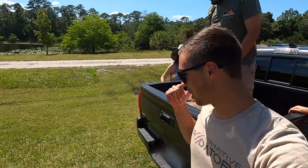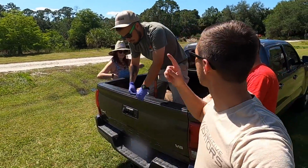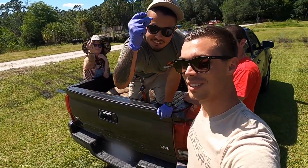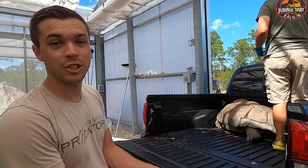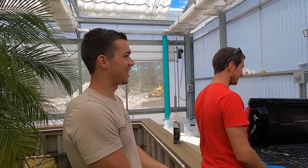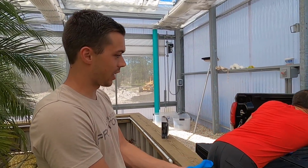All right, guys, we got Crush in the bed of the truck. Let's go to the greenhouse. Want to send us there, Christian? We're gonna be there in a snap. Now we're at the greenhouse. So, Christian was actually our ratchet strap the whole way over here, so he held down Crush. So we're gonna go ahead and get him out, once I can get these gloves on, actually.